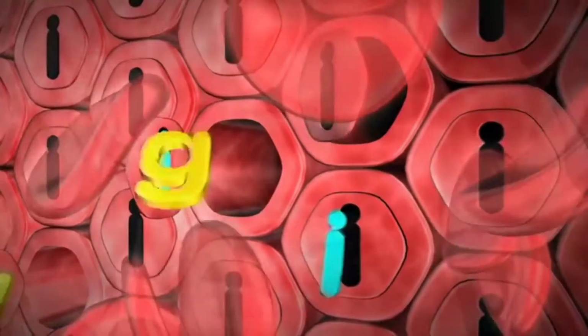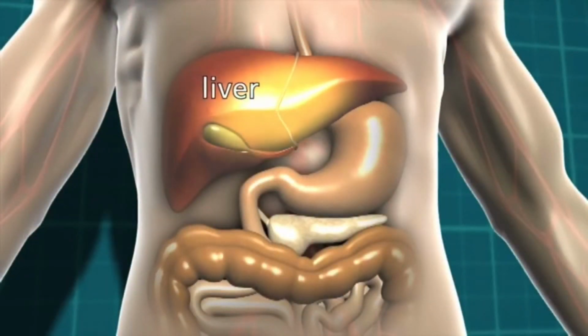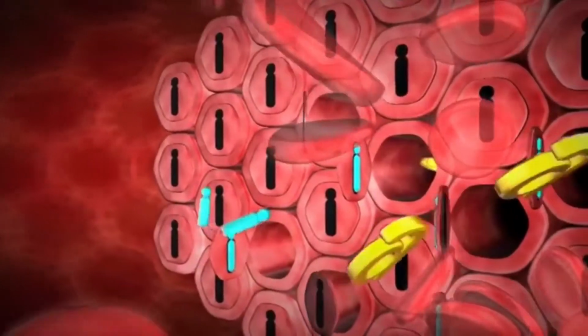But the blood glucose level can be topped up at any point by the liver releasing extra glucose that it has stored. The blood glucose rises again, and again the pancreas produces more insulin to move with that glucose through the bloodstream to the muscle cells, open the doors and let the glucose in.